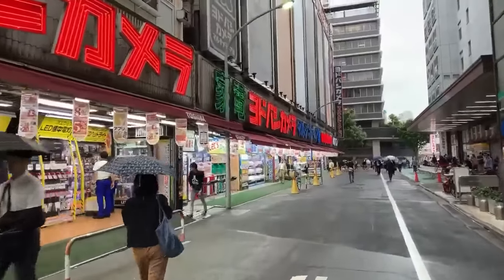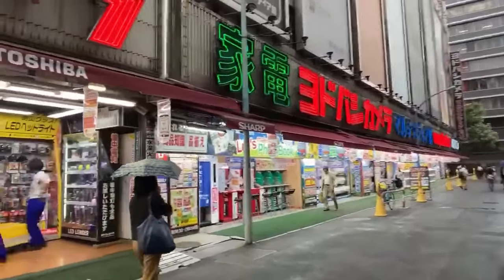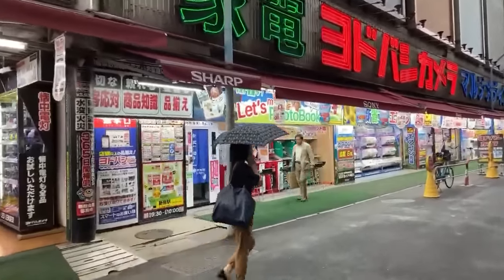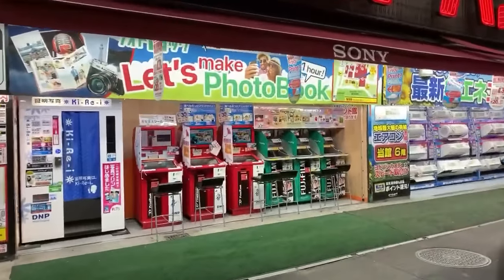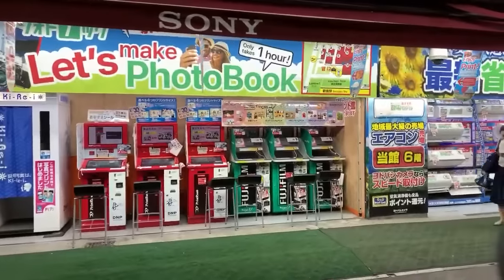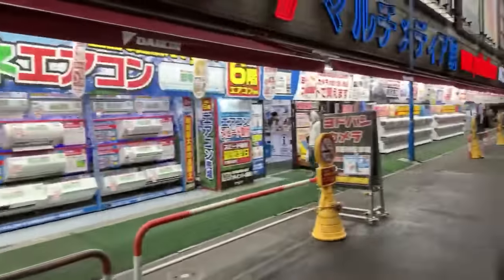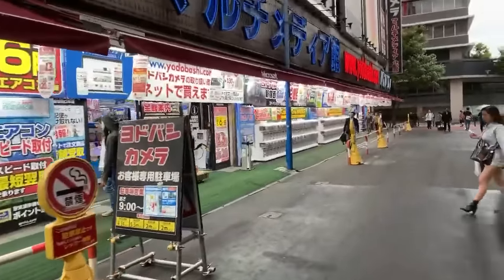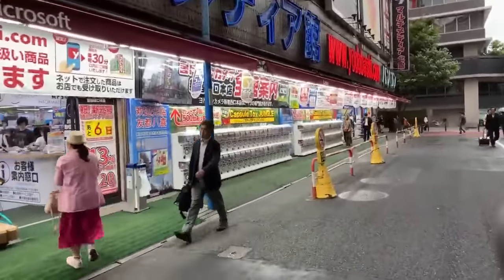Let's support our friends Yodobashi Camera. Oh, there it is. They still got a few in there. This is where you can print out photos. If you have a smartphone, you took some pictures, or an SD card, you can print out photos there for, I don't know, like 25 cents a photo. All right, let's see what they got. This is the capsule toy jungle. The other one was just on the side of the building. This is the jungle area.